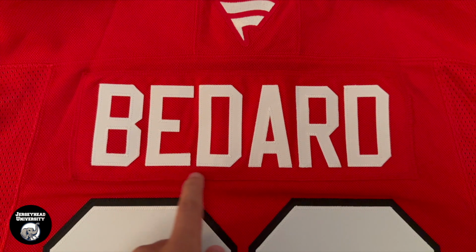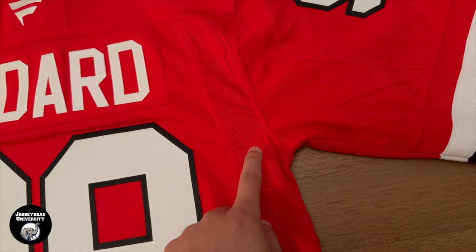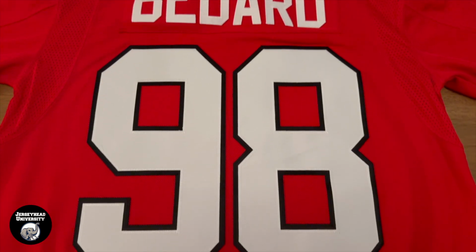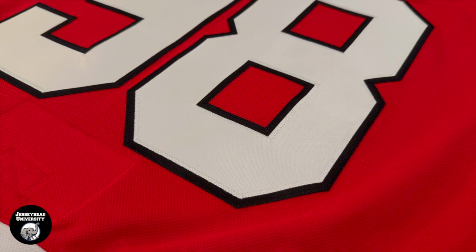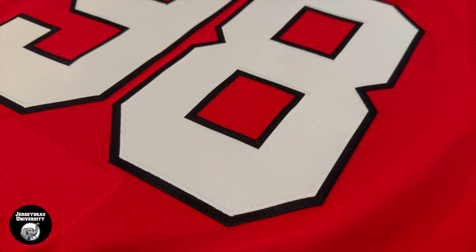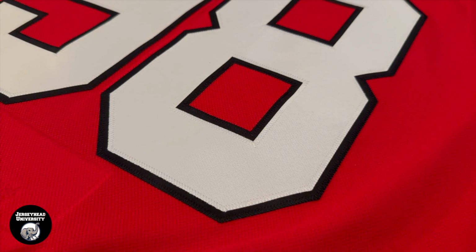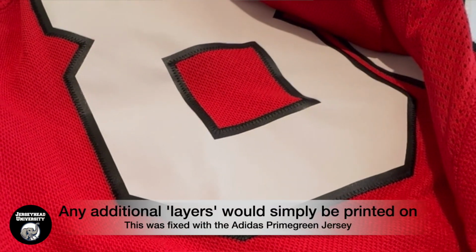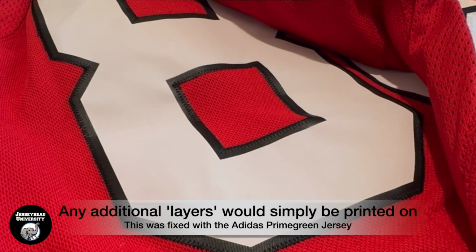We've got Bedard's name sewn on a nameplate. The backside of the jersey will also have the mesh ventilation. And let's take a quick look at the back numbers. Just like the sleeve numbers, these are double sewn, and you've got separate layers of fabric for the white and the black. Honestly, for an assembly line jersey, this is pretty good. Especially when you compare it to that cheap, almost vinyl feeling numbers on the old Aero Ready and Clima-Lite Adidas jerseys.